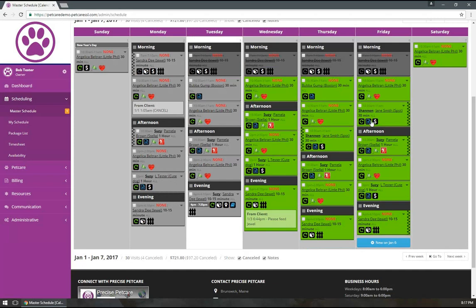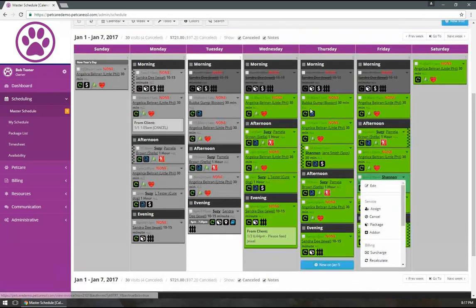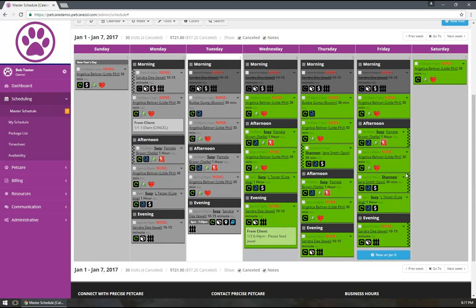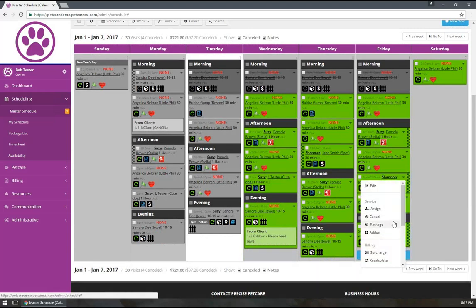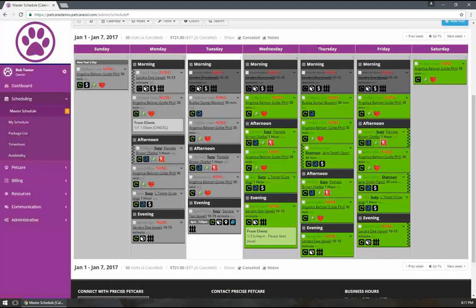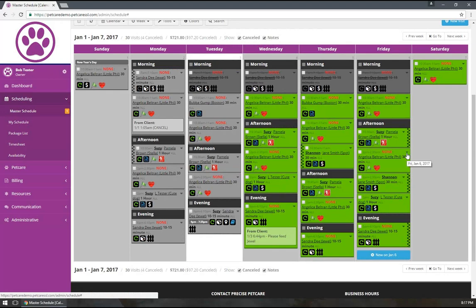We went to one over here that had a surcharge. You can see it a little bit different. All right, so you can see we have our location surcharge of $4, one extra pet for $3, and $20 for the visit. So the total is 27. That breakdown is going to really help you know exactly where that price comes from. And the same for the pay, of course. So the visit actions are done over here.